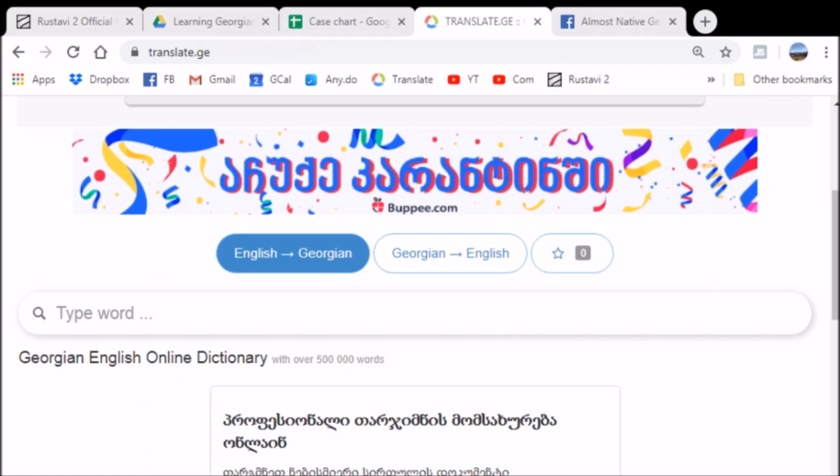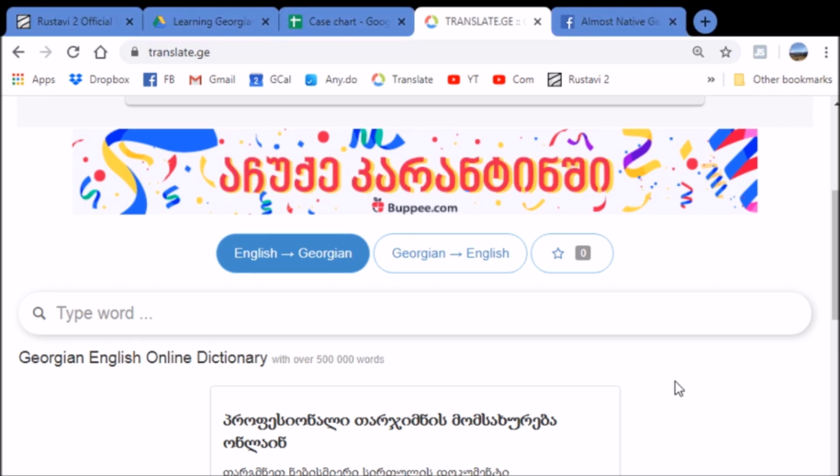Resource number 7 is translate.ge, which is just an online dictionary. So if you weren't already using an online dictionary or you weren't sure which one was pretty good, I found that this one was pretty helpful. In order to look up verbs, it can be a little tricky because sometimes you'll have to look it up by the masdar. Sometimes it does have the third person in there or some examples so you can find stuff, but generally I think this is a good online dictionary to use.